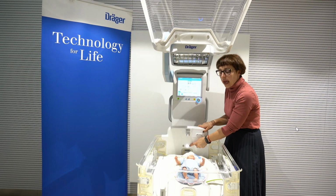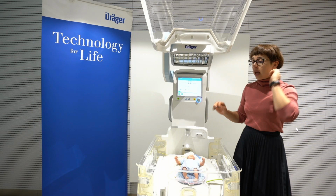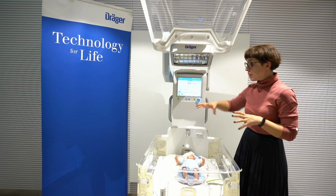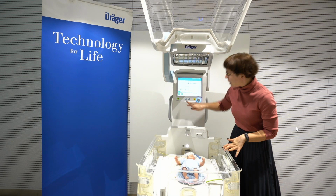So for example, when we have a dark environment in the NICU, or when the baby is covered under the hood cover, we can just have this night light to quickly check on the baby, and we can deactivate it.